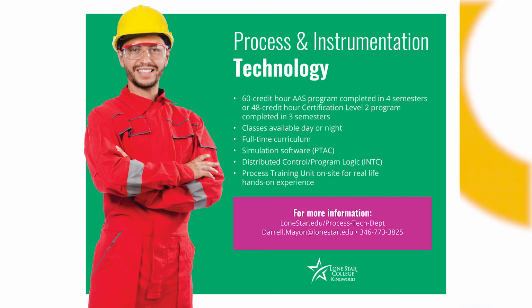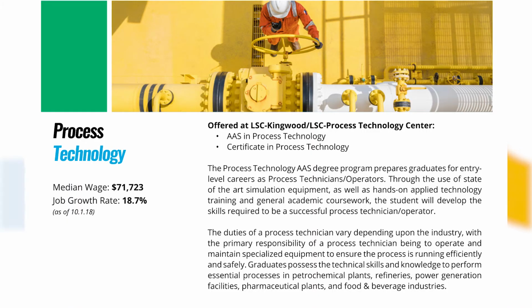Both degrees require 60 credit hours to accomplish, and we have the degree programs well spelled out online, and you can look at those. We also offer a certificate in those programs that require fewer credit hours. Most employers are now requesting, though, the AAS degree, but some employers do accept the certificate level degree.